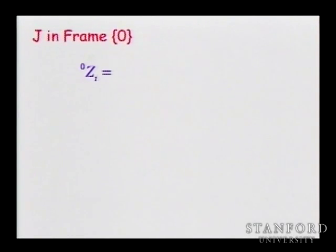How can we take 0, 0, 1 and transform it to frame 0? What are we going to use? You have to speak louder. Transformation between frames. So we take the transformation from frame I to frame 0. Which transformation you want? Basically the rotation. You take the rotation matrix, the 3 by 3, which is in the homogeneous transformation. So you take the rotation from frame I to frame 0, and you can compute your Zi in frame 0.